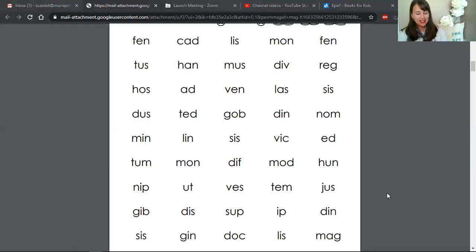So we are going to start off with our nonsense word practice. Remember, you have 1 minute to read as many nonsense words as you can. If you finish the page and the minute is not all done, go back and start over. Then at the end, we're going to pause the video so you can keep track of your score. Are you ready, readers? Get set. And begin.